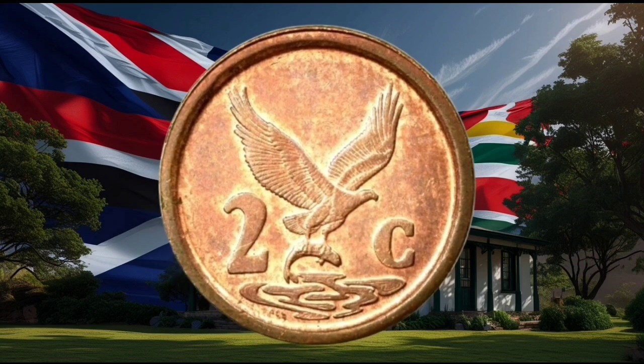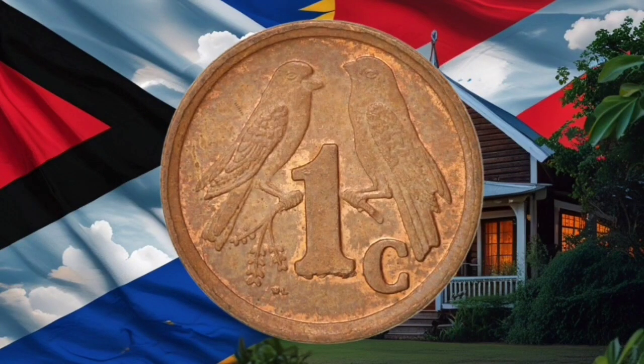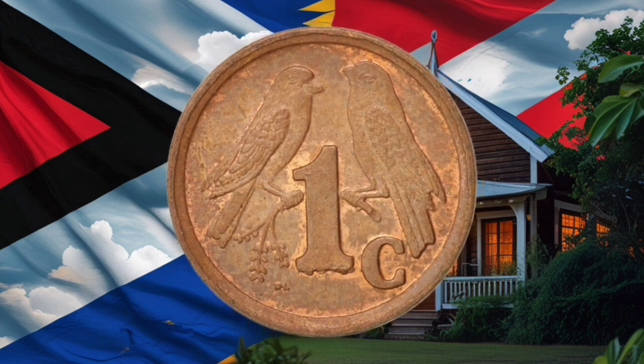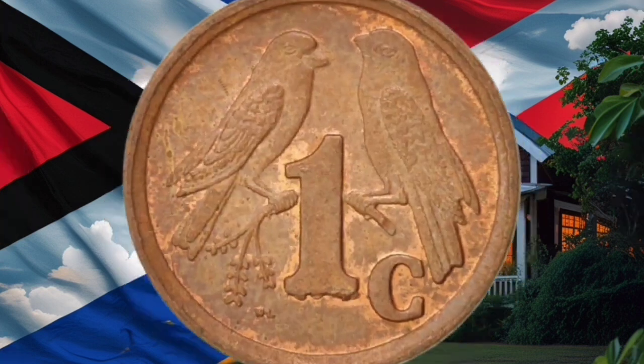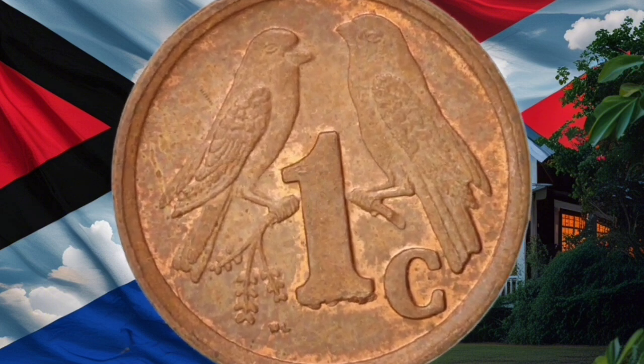If you believe you may have a 1991 2-cent coin with rare features, of this coin, the 1-cent coin from South Africa, minted in 1990. Whether you're a coin collector or just curious about unique coins, this is one piece you'll want to know more about.